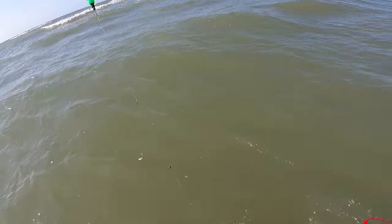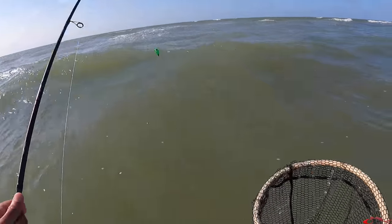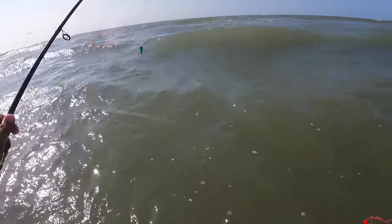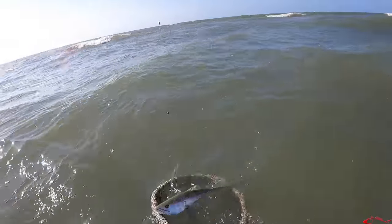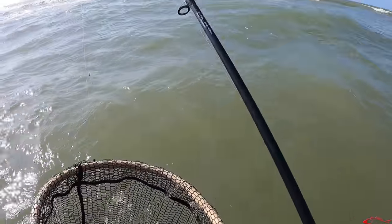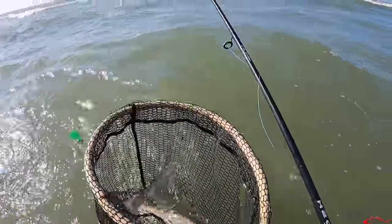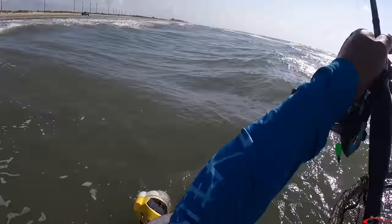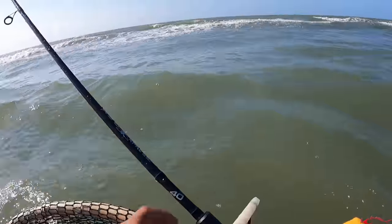Oh no, that's a nice trout. That's a real nice trout. Now I'm trying a little harder to land him. Come on, come on, nice trout. Needed this guy. Oh my god, I thought it was like an 18 inch red or something. Oh my god, that was literally the first cast here. Oh, dang it, first cast here.